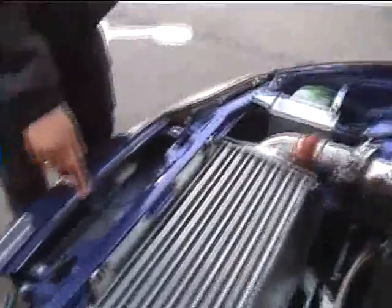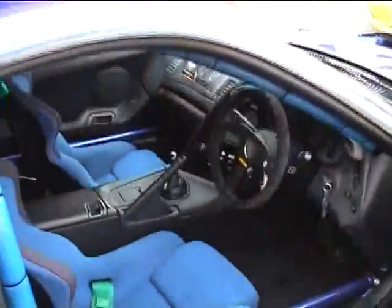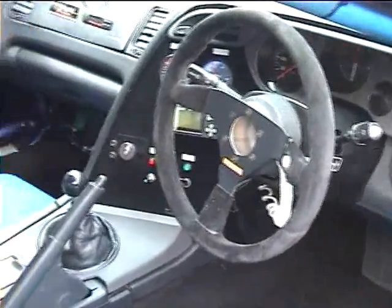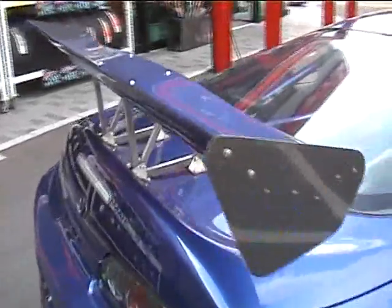Look where the intercooler sits here, mate. Apex cooler. And look at their bonnet vent, so the air comes through. Good idea. Look at that. Crazy cage, instrumentation. Look at that crazy wing, mate.